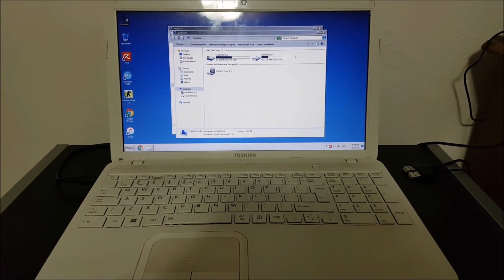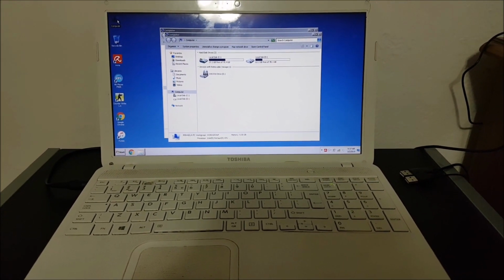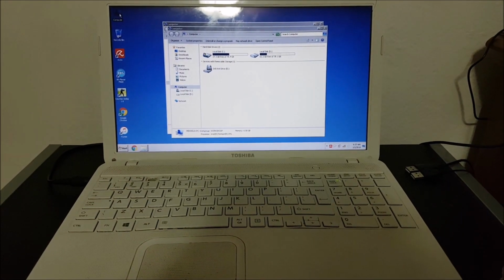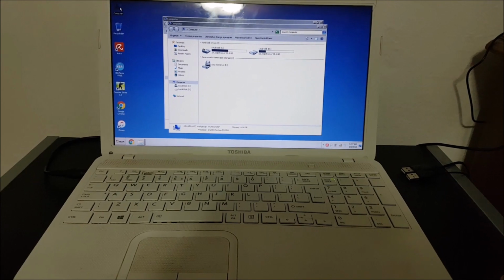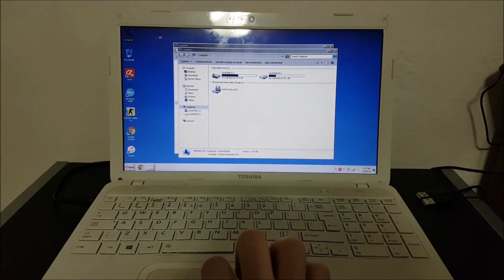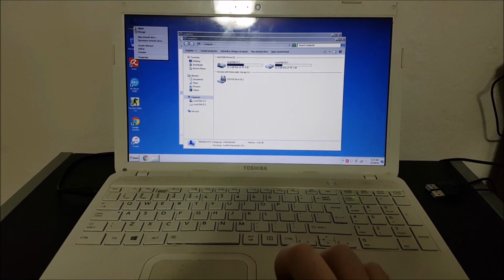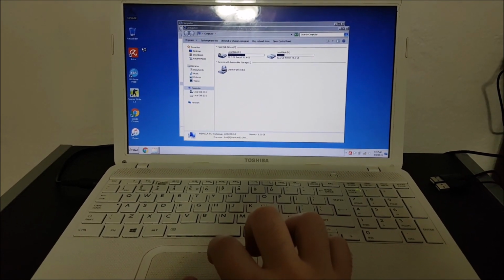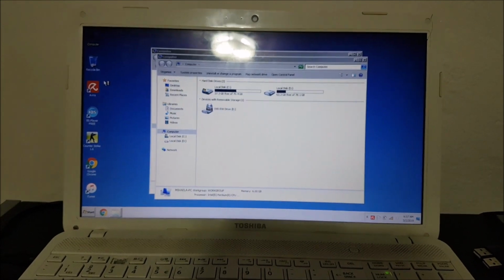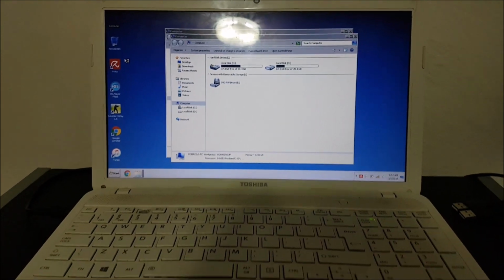So my first reaction when I got this laptop and started it up was, okay, what's wrong with it? It seems somebody made Windows 7 quite lightweight, everything seemed okay, but then try to do any single simple thing like right clicking and going to properties, and you will see the problem. Yeah, it's extremely slow.